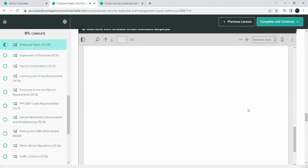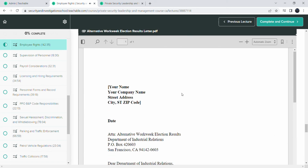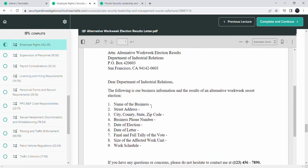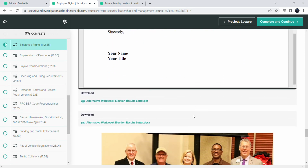Now, unfortunately, you can't just download these forms. These forms come with the course. And after you have an alternative work week election, with the results having come in, you actually have to forward the results to the Department of Industrial Relations. I actually created a letter just for you. Right here, conveniently, you just put your name, company name, street address, and then you give them this letter. Obviously, you have to fill in the name of the business, street address, and all information is contained in numbers 1 through 9, and even a phone number that they could call you. But this is basically a template for you.